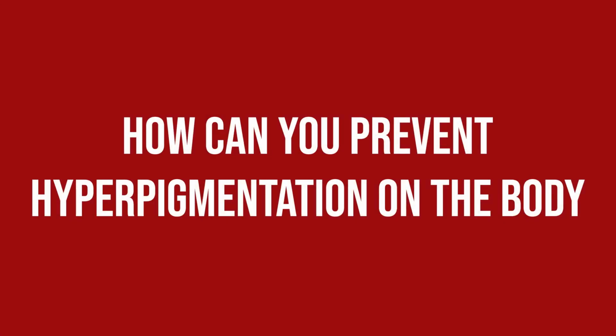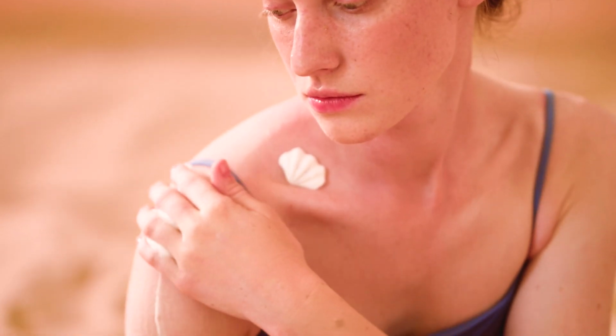To prevent hyperpigmentation on the body, you have to prevent the trigger. Wear sunscreen when exposed to the sun.